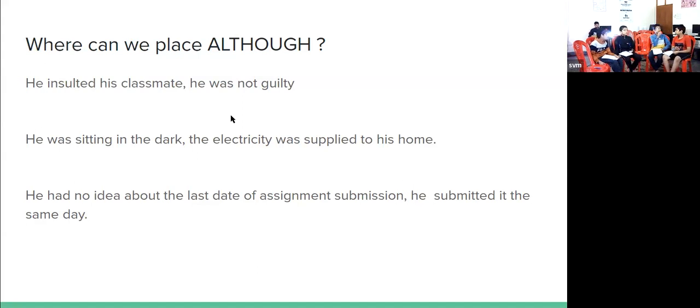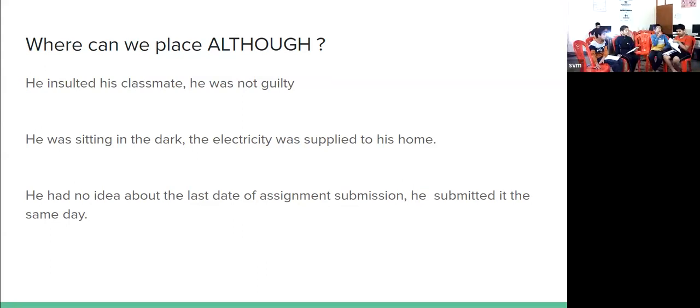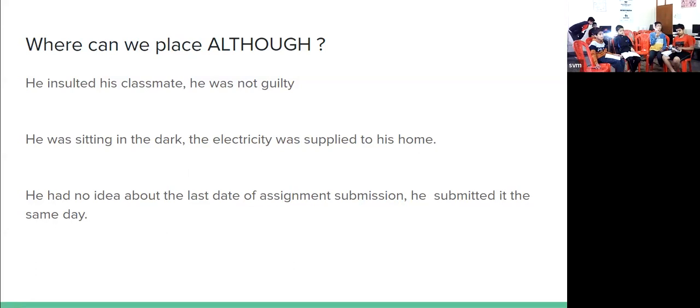Ma'am, meaning of although is clear to you? Don't be afraid, if the meaning is not clear, you have to ask me. Although. Ma'am, I don't know. Okay. Although means jabki. Although he insulted his classmate, he was not guilty. जबकि उसने अपने क्लासमेट को इंसल्ट किया, वो फिर भी गिल्टी नहीं था. Okay? एक तो गलत काम किया पर फिर उसका इफेक्ट भी नहीं है.